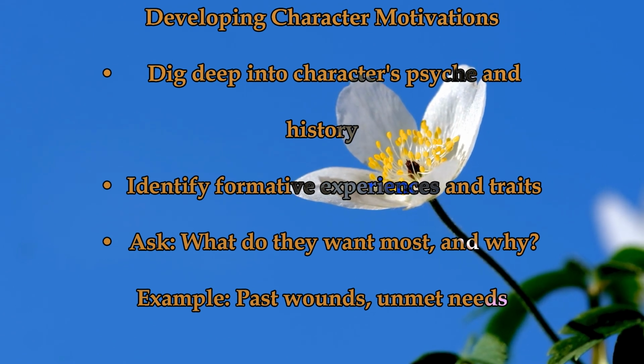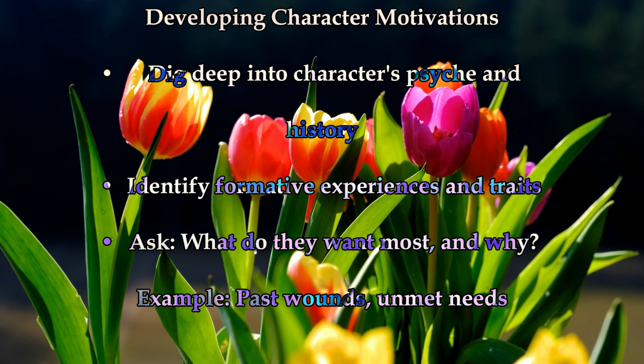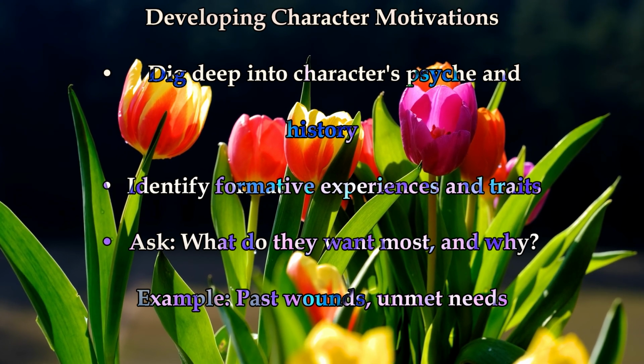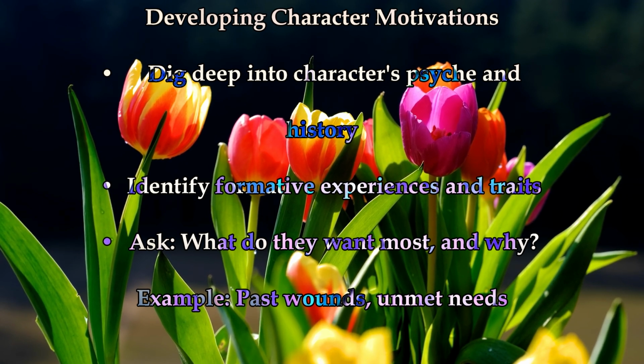So how can you ensure your own characters have motivations and goals that will make readers hungry to follow their journeys? Let's break down a few key strategies. First, when it comes to character motivation, you want to dig deep into your character's psyche and history to identify the formative experiences, personality traits, needs, fears, and beliefs that drive them.